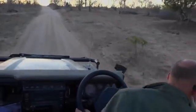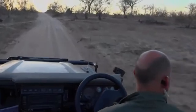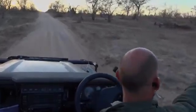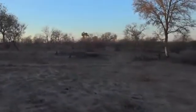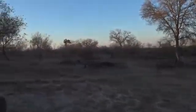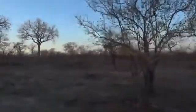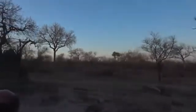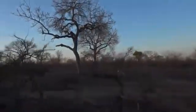Now I'm expecting this lion to come out exactly where we are now. There's this enormous game path that comes out just here, and I'm hoping that he is walking on this game path somewhere. What we are going to do is on the crest here we are going to stop and switch off the car, and we're going to listen and hear if we can hear him roaring.